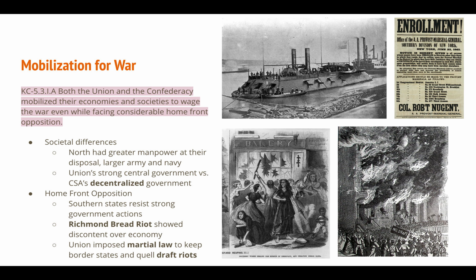In the North, there was also discontent. In states like Maryland, the president imposed martial law to keep the border states as part of the Union, and also in states like New York and the city of New York City, there were draft riots. Once the Union needed more manpower to continue to replenish its troops, the Congress passed a conscription law, and in New York City, laborers who were most likely to be drafted were angry, and they started to riot, and they directed their violence and their ire against African Americans in the city.